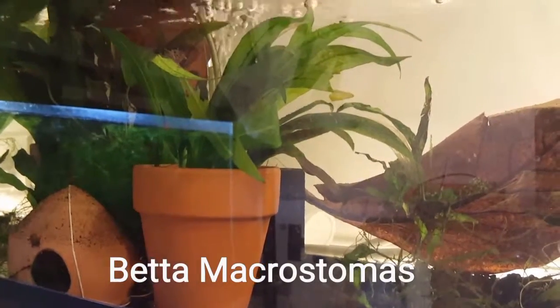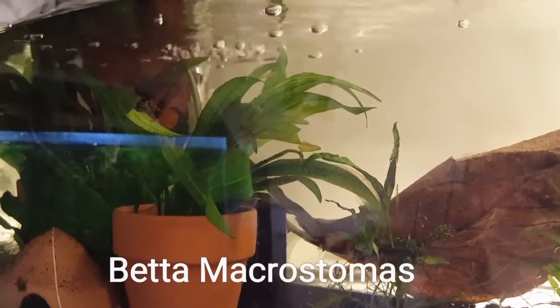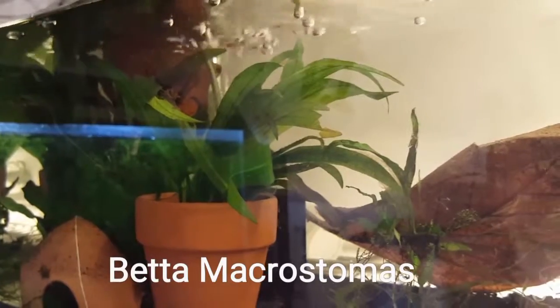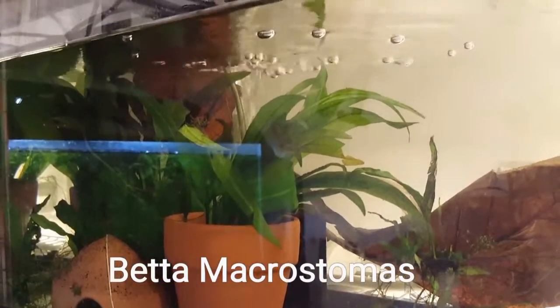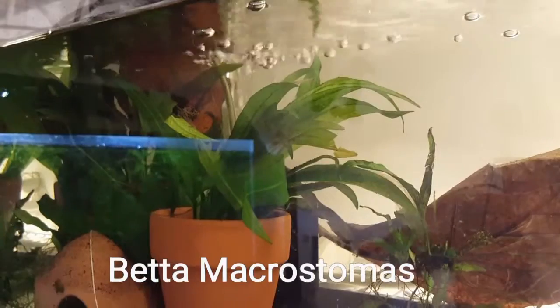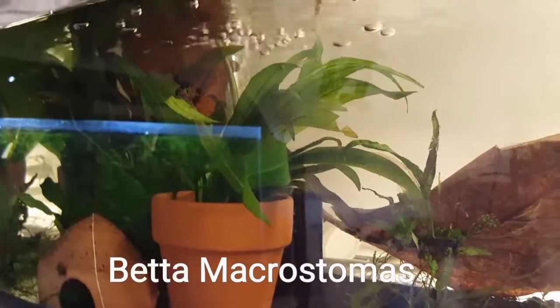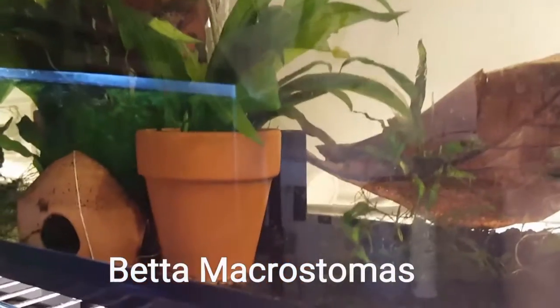I got very lucky when I purchased my Betta Max. I actually purchased 6 juvies maybe about a year ago, about a year and a half, and I just happened to get 3 males and 3 females. They were unsexed at that time. You couldn't tell the sex. I just got lucky. 3 males and 3 females. It doesn't get any better than that.